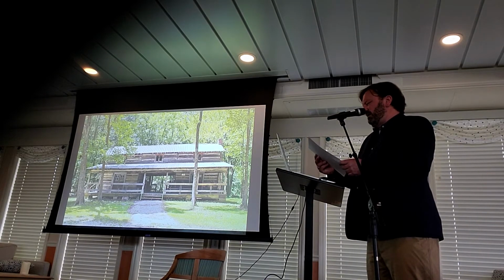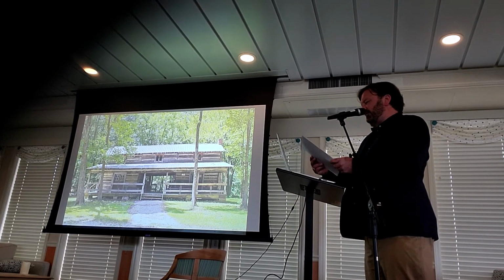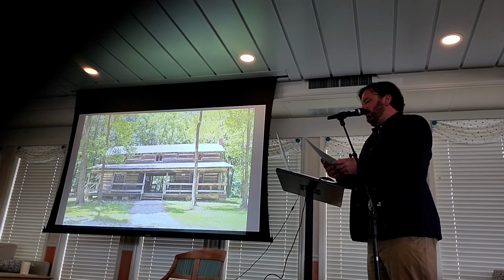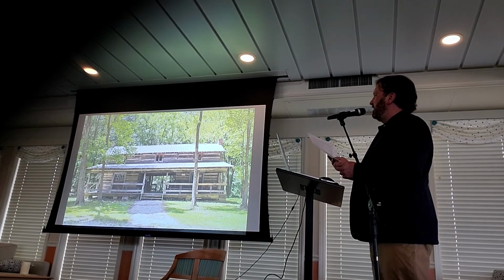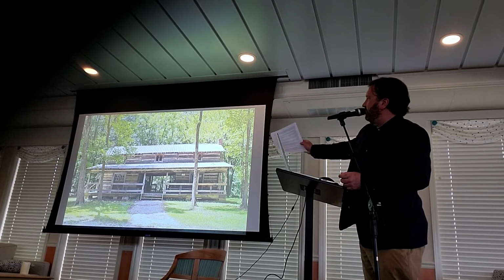If you got really lucky and somehow managed to survive your first 3 to 4 years, you would eventually build another cabin next to the first one, connect the two, and create what's called a dog trot house. That's what this is here. Literally, they would start out as 2 separate cabins. You can see the vertical breaks up top.